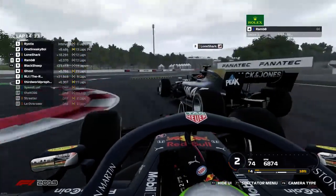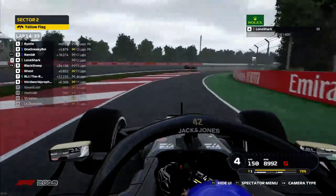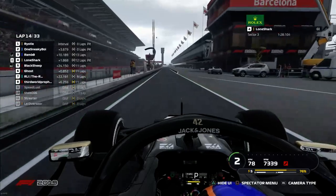Ooh. Okay. There's contact. Takes the escape route. He won't be happy with that nudge. Goes down to the pits. Lone Shark takes the opportunity pretty well, and oh my god, hopefully he hasn't lost one pick. Goodness, that was very close.